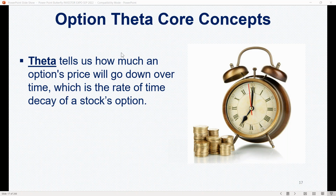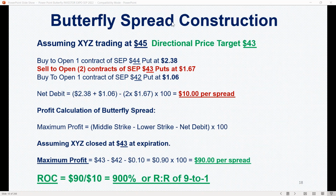We can really take advantage of theta decay. Now, here's an example of a butterfly spread construction, just the simplicity of it. So I'll walk you through the math. Here's company XYZ, and it's trading at $45. In this example, we're just looking for a move to 43, so we think the market's going to go down. We're not looking for a big move.